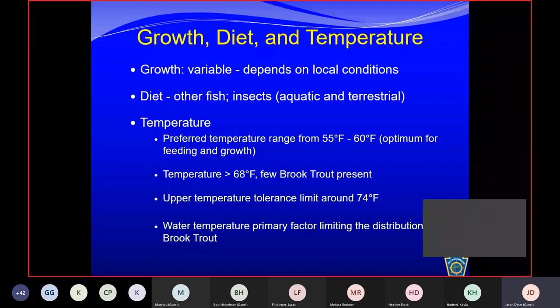The temperature is really important, and I think that's one of the take-home messages for tonight. So certainly brook trout prefer cold water temperatures and require cold water temperatures. And within their thermal regime, their preferred temperature range is around 55 to 60 degrees, which provides optimum feeding and growth. Temperatures that exceed 68 degrees result in stress on the brook trout.